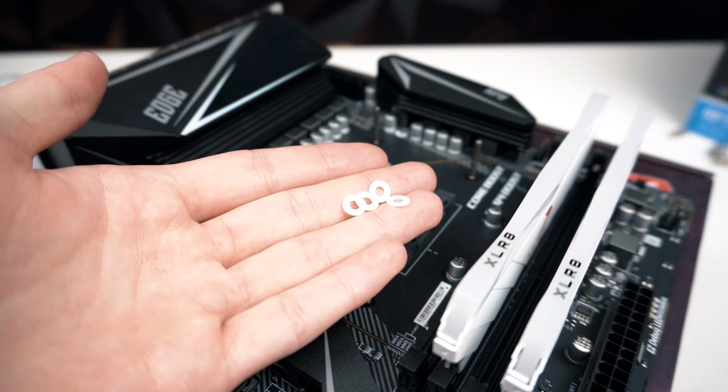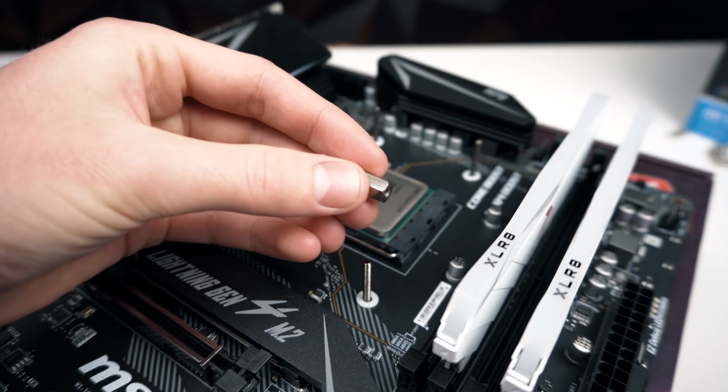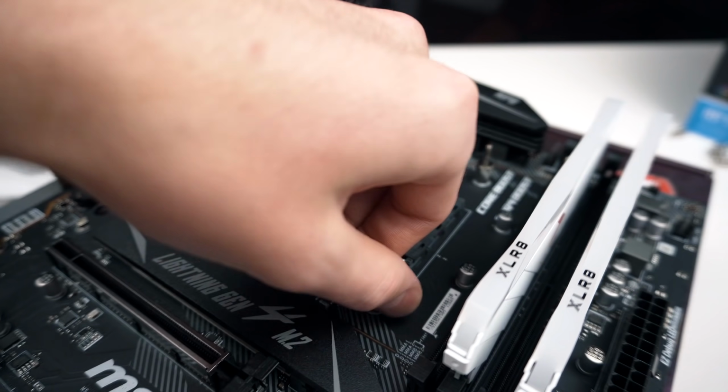Now let's get to the pieces that will actually mount our CPU cooler, starting with these white plastic washers. Those slide right on, and on top of them, you'll want to screw on the nuts. Now to fasten these in place, you only need to use your hands. No need for any special tool to tighten them, just make sure they're as snug as you possibly can get them using your fingers.